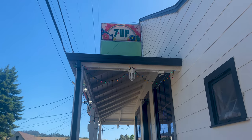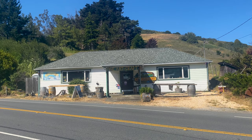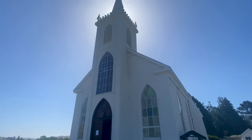Bodega Country Store. Would you look at this casino right here? It says fine art and craft. They must have some fine art in there and craft. I'm gonna avoid going in here.